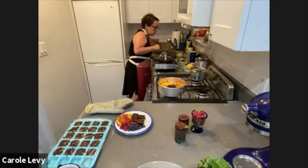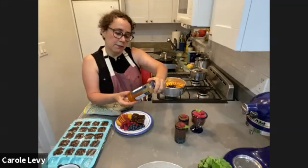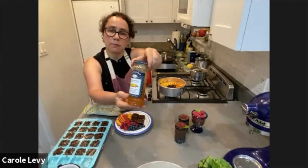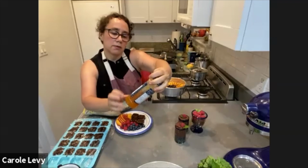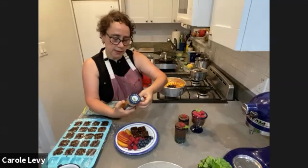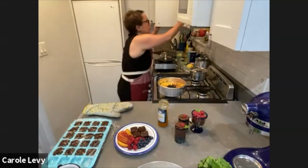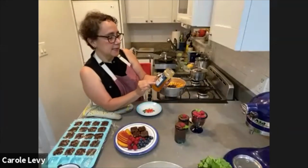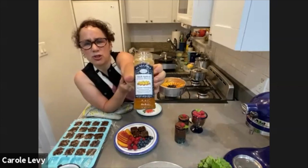I want to show you that I make a glaze. I have this, it says thick apricot. It's this brand here. And it is just apricot spread, okay? And it's made with, I think, cider juice, or it has no processed sugar, and I actually really like it. Carol, can you read the brand? I can. It's St. Dalfour, D-A-L-F-O-U-R, and I'm just going to hold it up for you and show you.